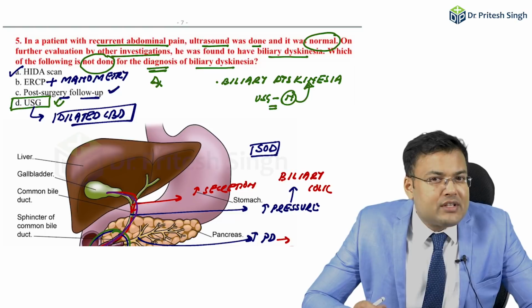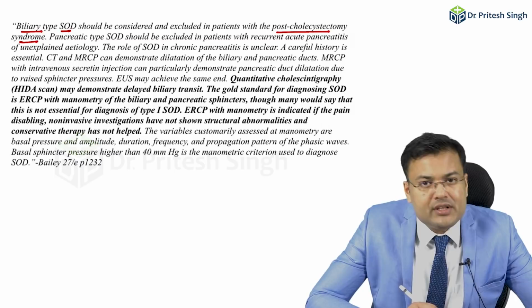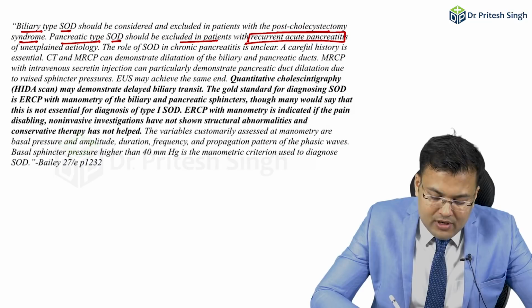Now, see what's written in Bailey. First statement: biliary type sphincter of Oddi dysfunction should be considered and excluded in patients with post-cholecystectomy syndrome. Clear? Now, pancreatic type, when there is spasm of the pancreatic sphincter or functional blockage of the pancreatic sphincter, should be excluded in patients with recurrent acute pancreatitis with unexplained etiology.